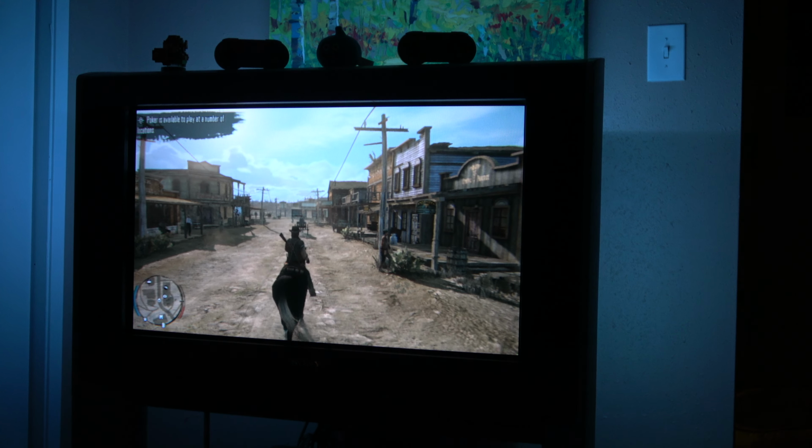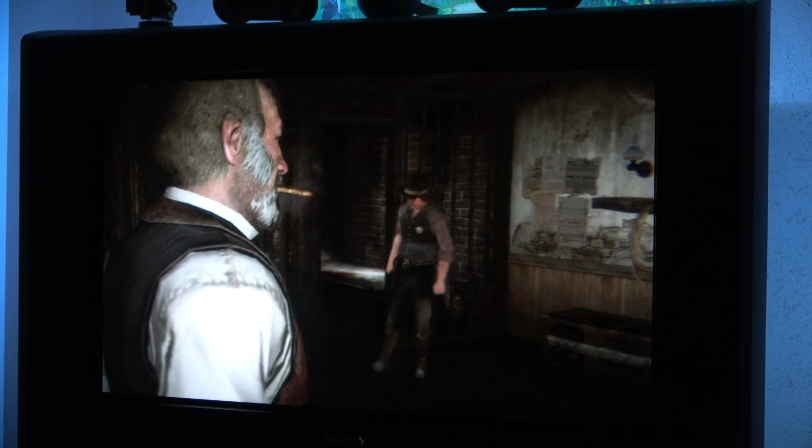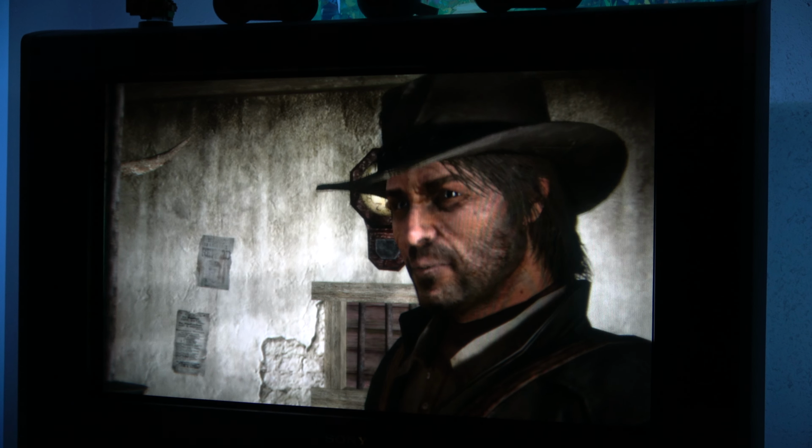Now I really only messed around with some Red Dead Redemption on the Xbox, but from what I remember playing this on a modern LCD TV, this looked a lot better. It wasn't as jaggy, and you didn't notice all the weird artifacting that you get from the scaling and from the sub-native resolution. Now you know I had to try a little bit of PC gaming on there too.